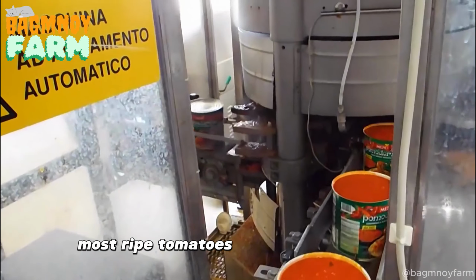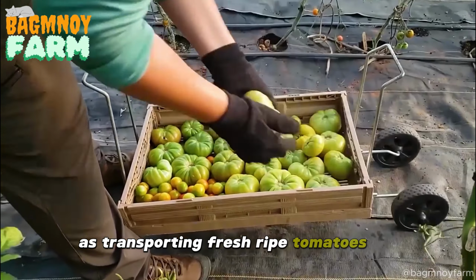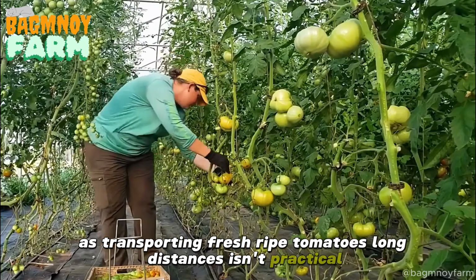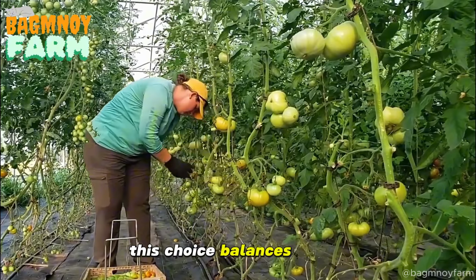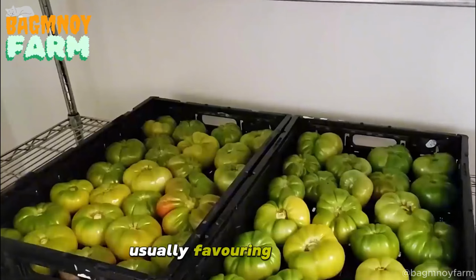Most ripe tomatoes on the market are in cans, as transporting fresh, ripe tomatoes long distances isn't practical. This choice balances flavor, quality, and economic benefits, usually favoring the latter.